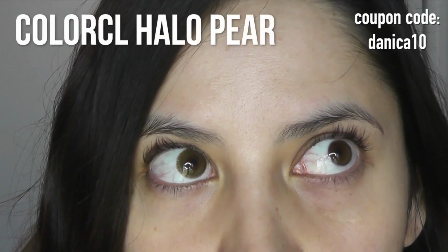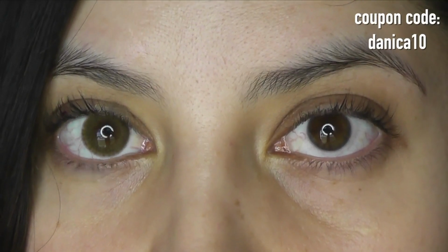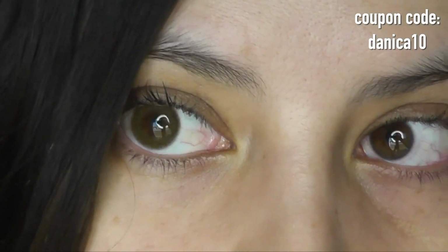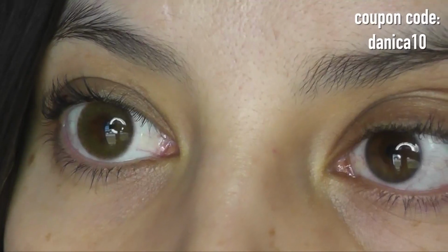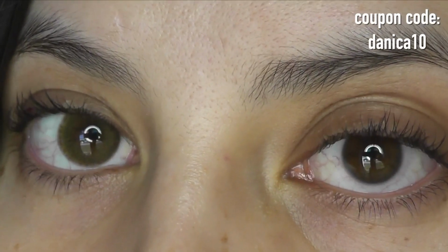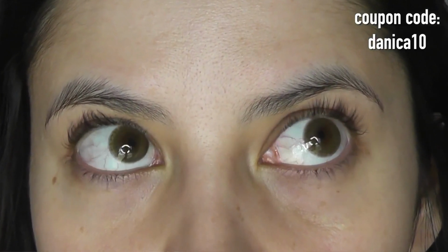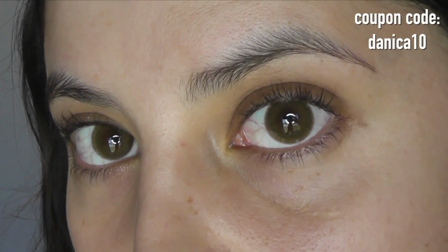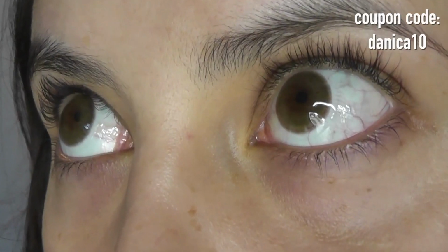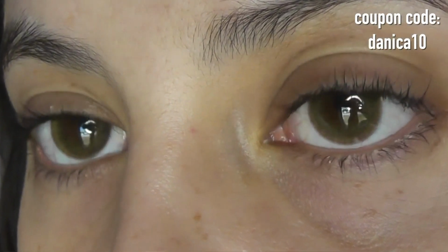Next is their Halo PEAR. This is their newest addition to their Halo collection. It's another beautiful khaki colored earth tone green lens. I would say it's a little bit more toned down than the classic Halo Khaki though. It's a little bit more of a cool toned earth green, if that makes sense. And again, you cannot tell that these are lenses. There is zero bug eye effect. Look at the pupil hole. Look at how seamless that looks. You don't see that inner pupil hole ring that you see on so many color contact lenses that just don't appear real. Beautiful pair of khaki lenses.